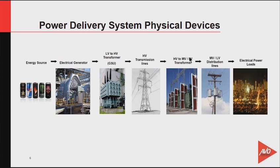So we have the energy source, we have the electrical generator, then we're going to step up that generator voltage to a high voltage through a generator step-up transformer. Then we're going to transmit that high voltage across transmission lines. Then we're going to take that high voltage into a substation that's going to again transform high voltage to medium voltage and medium voltage to low voltage. And from there, we're going to distribute that power to our electrical power loads. Our electrical power loads, as an example, are our residences where we live, industrial facilities, businesses, heavy industrial. There are all sorts of load centers that we're delivering that power to.